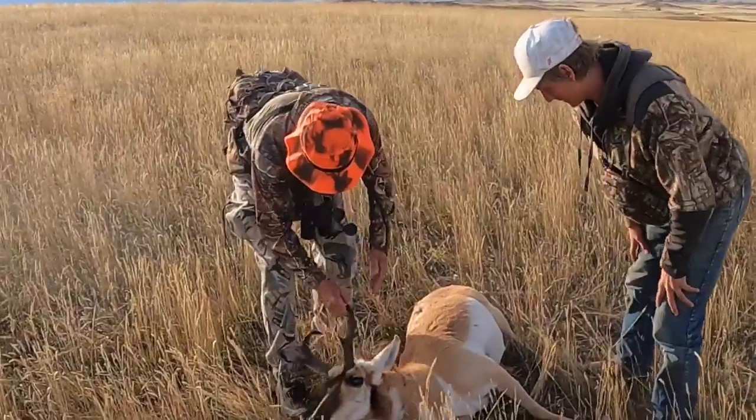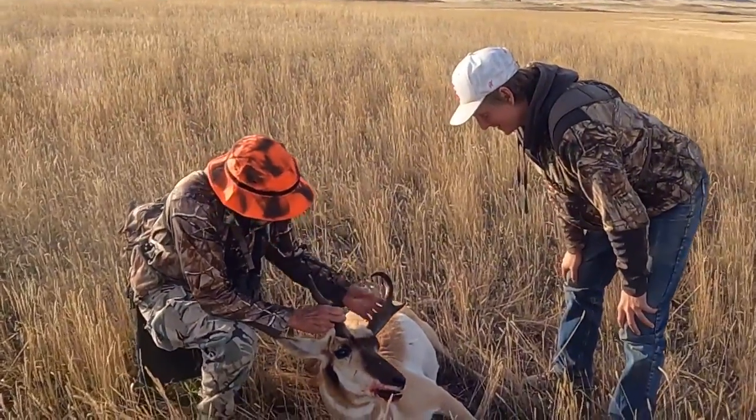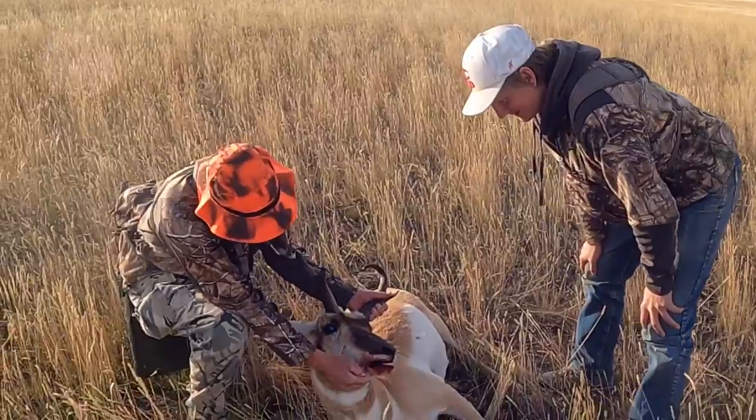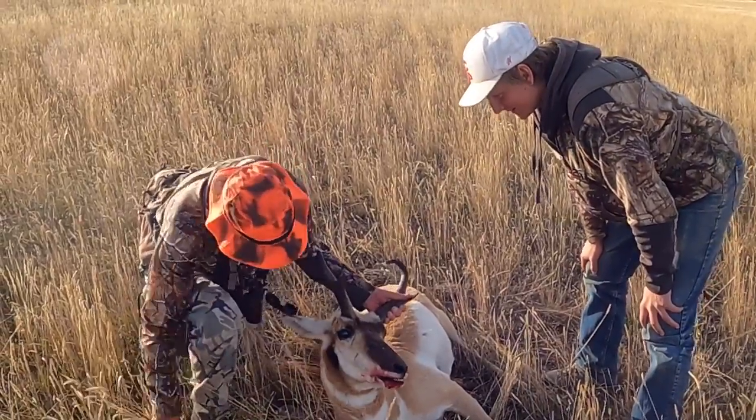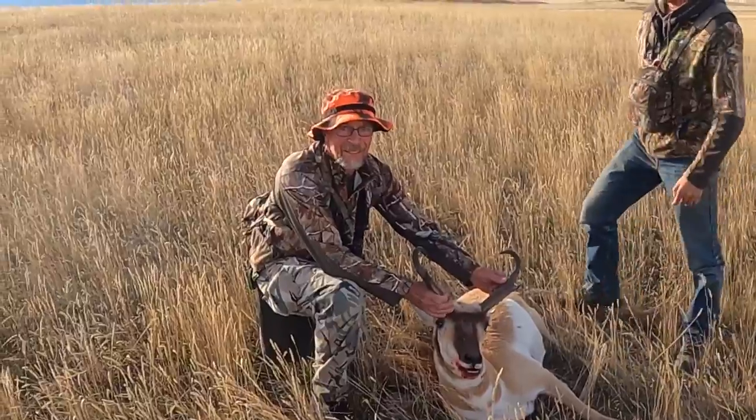Nice, he's got some white tips on him. Holy cow. Big old man. Dang. Good shot. Wow. Good shot.